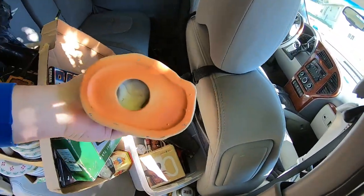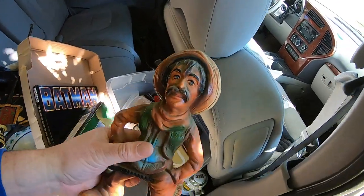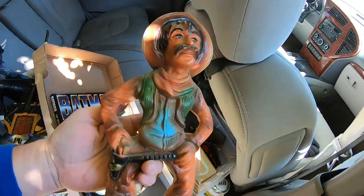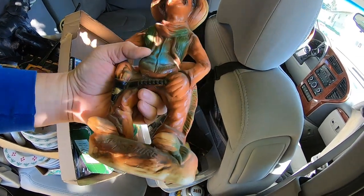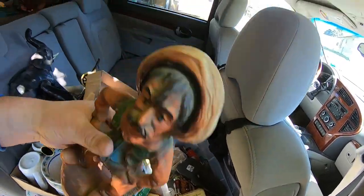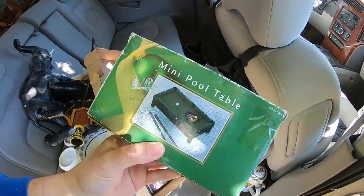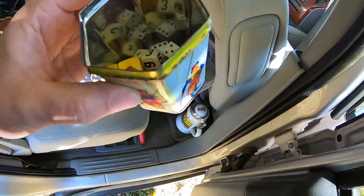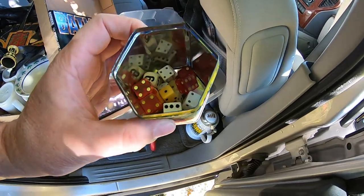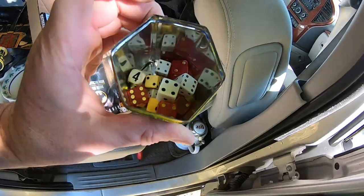Stop. This dude I really liked. Gun for hire. Looks like a Mexican cowboy type guy. I like him. Yeah. You just don't fall. Mini pool table. Well, this one is cool. It's a thing of dice, and there's like 12-sided dice in there. Big ones, little ones. Different materials.